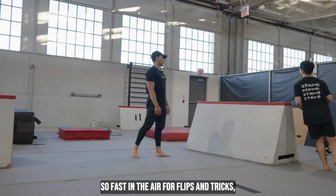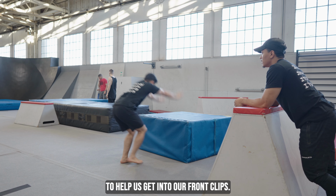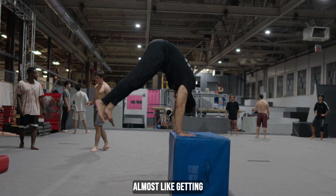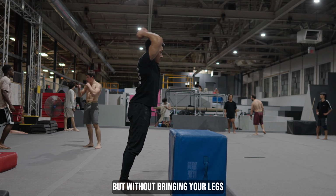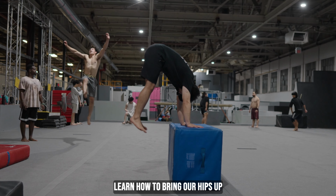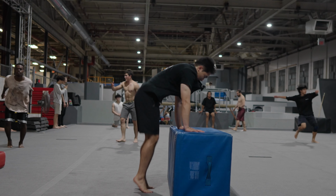Movements happen so fast in the air for flips and tricks, so there's no time to think about what we're doing midair. We need to learn how to do it instinctively. We thought of only two simple drills to help us get into our front flips. Drill number one, we launched our hands into a box and drove our hips up, almost like getting into a handstand position, but without bringing your legs straight up. We did this around 20 times each, and it really helped us learn how to bring our hips up, because we don't want to be flipping by dropping our chest close to the floor.